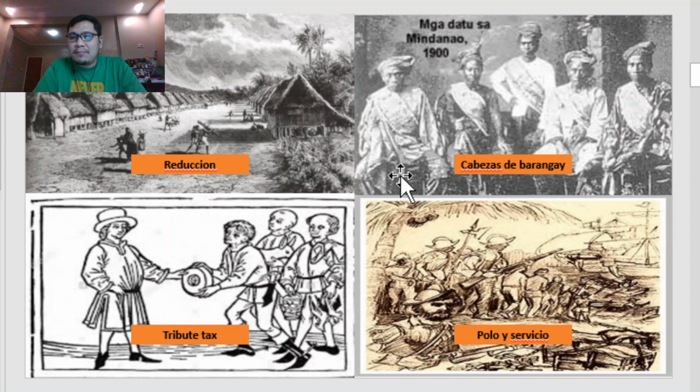Then we have the cabezas de barangay, the head of the barangay, the pinuno. So I have here some examples. You have the datus of the Mindanao, 1900s. Then you also have the tribute tax. From the word tax, di ba? Sa pilitang pagbabayad. If you cannot pay the Spaniards for your contribution tax, you have to do labor. And then one form of that is the polo e servicio. Sa pilitang paggagawa. So that is for politics.